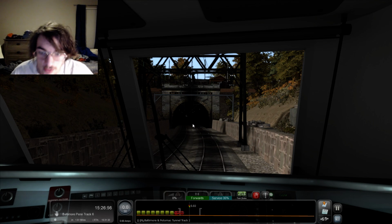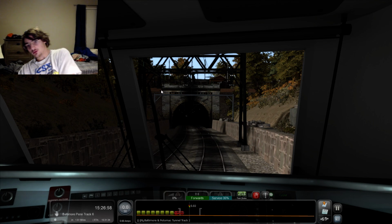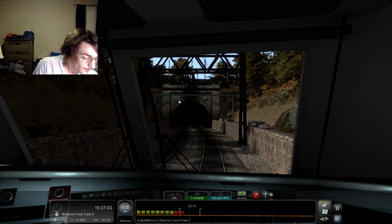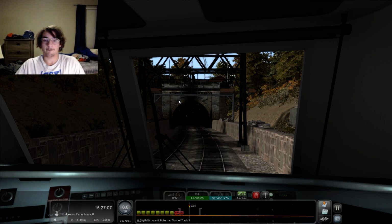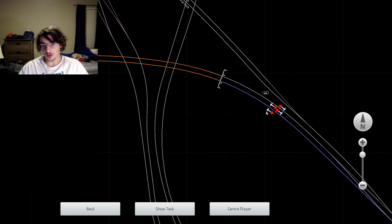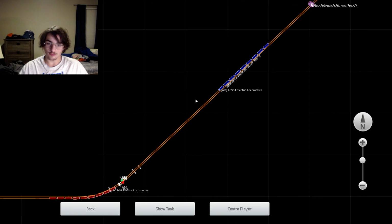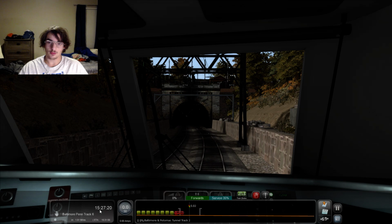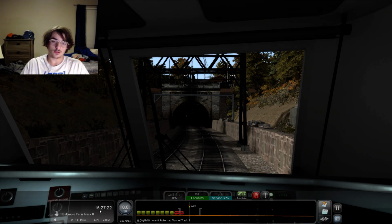Yeah, well, here comes the other train now, so as soon as he passes us, maybe we'll get a signal. Oh, that's weird. I don't think I've seen that before. Yeah, that signal's still red over there. So we'll wait till he passes. See what happens at the 97. So we're at milepost 97.